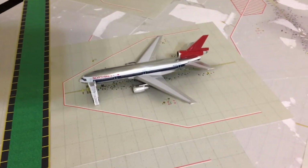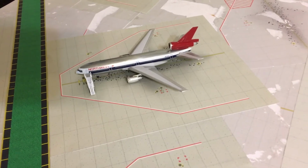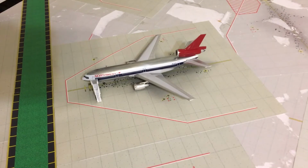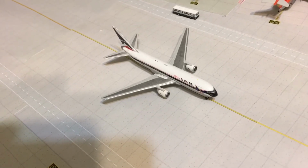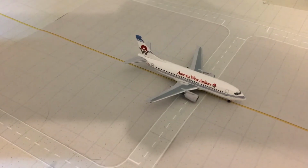Alright, now for the taxiways and runway. Right here is the Northwest DC-10 who's waiting for a gate. Just arrived in from Oslo via Minneapolis. We'll do the runway last. Okay, right here, Delta 767-200, Spirit of Delta, will be making a flight out to Salt Lake City. Alright, America West 737-300 is making a flight out to Phoenix.